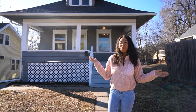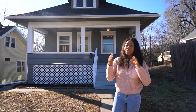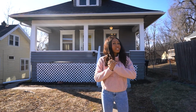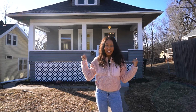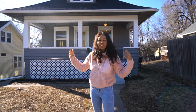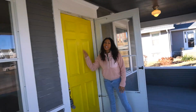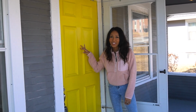Let's go. If you remember the before, none of the trim was done. It's still winter, so we weren't able to really paint the whole house, but I did get a day that was warm enough to touch up the trim. So now the trim is white. We painted and sanded the porch floor, and we also painted the lattice to just make a little bit of a difference. Okay, so we painted this, when I say we, I mean I painted this door yellow.